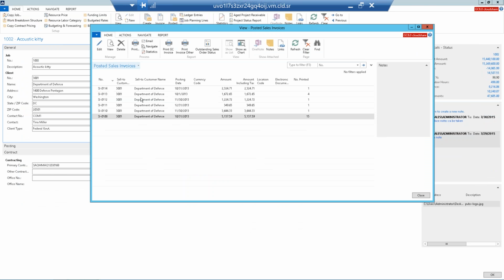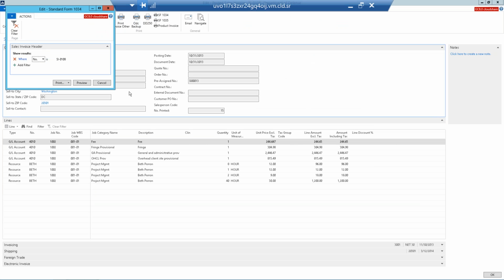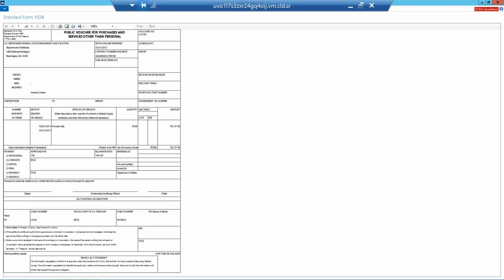So you can see here that I've reprinted this one several times, but to reprint one, you just open it, and I can reprint the invoice. I could also email it, and then we also have the ability to print it out on government forms. So you could print it out on the 1034 and 1035 or the DD-250.